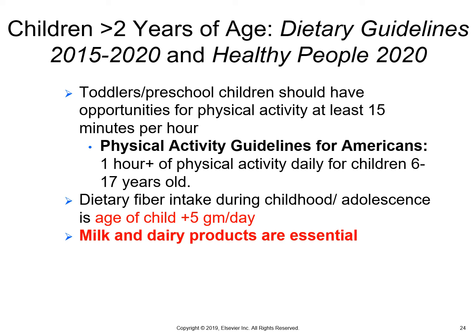Fiber is an important thing for children as well. So if you just take the age of the child plus 5 grams, that kind of gives you, so if a child is 5, they should have 10 grams of fiber a day. And then of course milk and dairy products are essential.